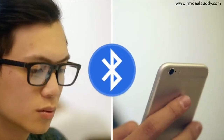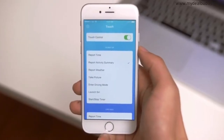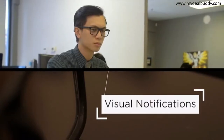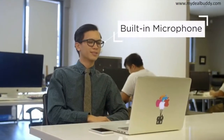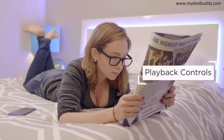View talks to your phone via Bluetooth. With the app, you can perform a range of different tasks without checking your phone. Like take a call, hands-free. You have a call from Leslie. Hey Leslie, what's going on? Get directions? In 200 feet, turn left on 10th Street. Or control your music.